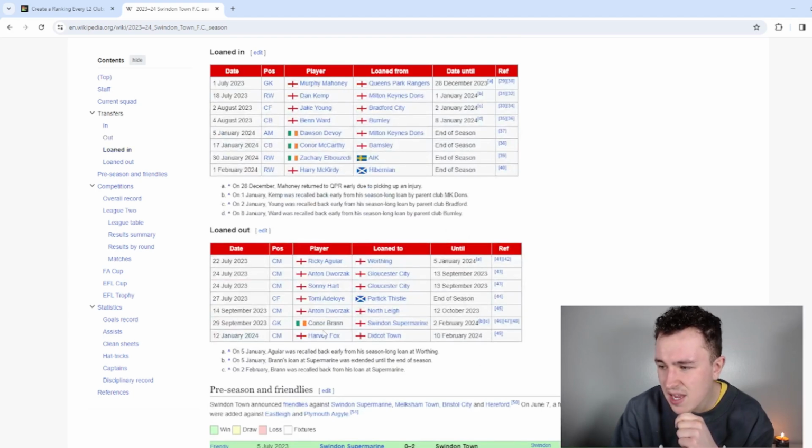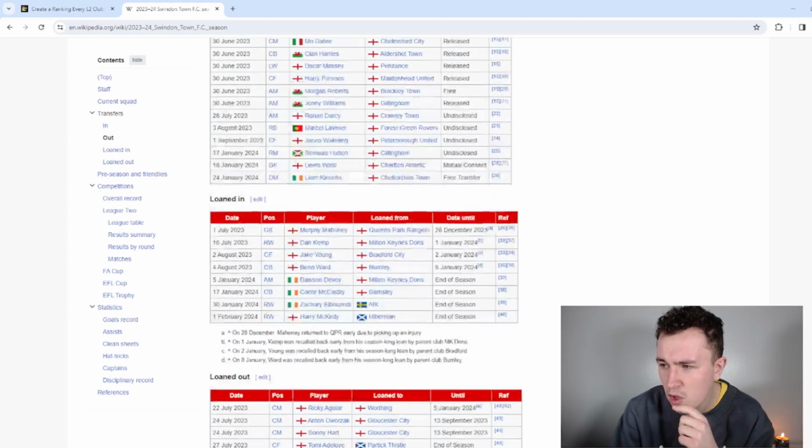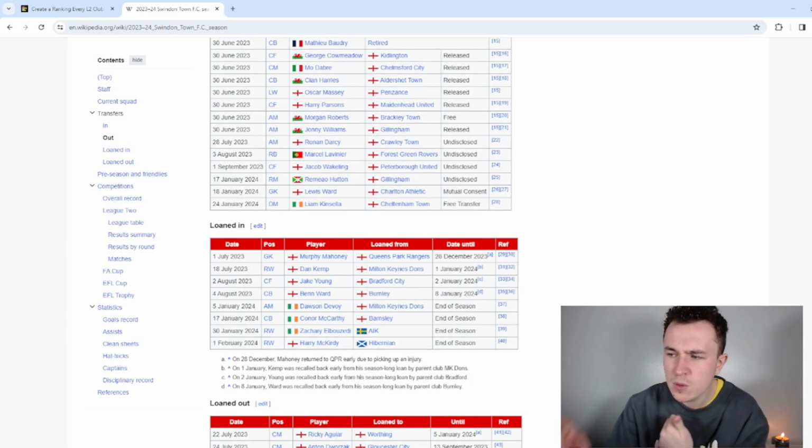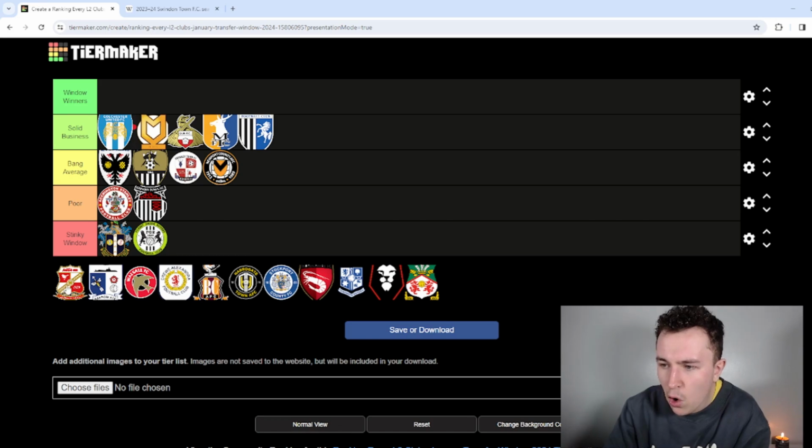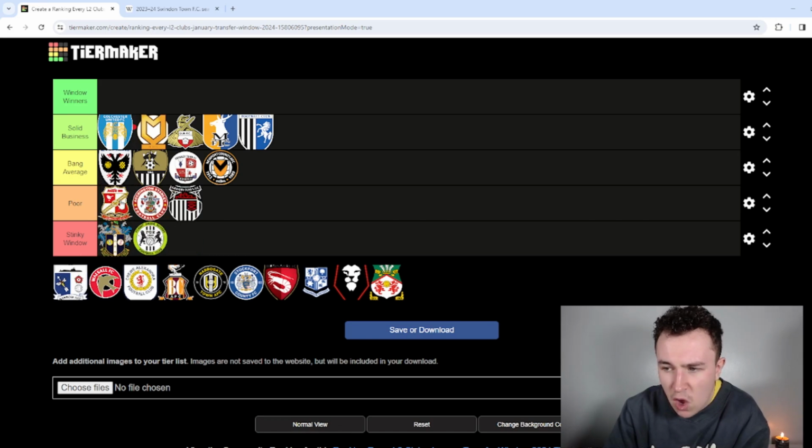They didn't really have anyone major depart the club on loan. I would say they're obviously weaker. Losing their three best players in Hutton, Kemp and Young is a significant loss, but I certainly think the players that they've replaced them with are not too bad, if I'm being honest with you. I'm going to put it as a poor window. I'm going to put them right at the top of poor, though, because I think their signings have been good, but it was always going to be hard for them to replace the quality of a Kemp, a Young and a Hutton. So it's poor business, but is it poor?